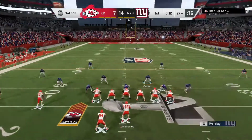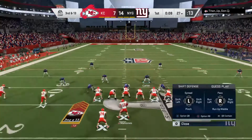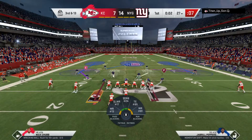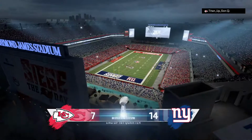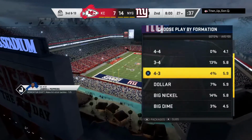45. Mike, 45. Check 45 to Mike. Hey, 57. Slam. Undercrush. Watch the eye. Through one quarter, 14-7 our score. 14, Chiefs 7.